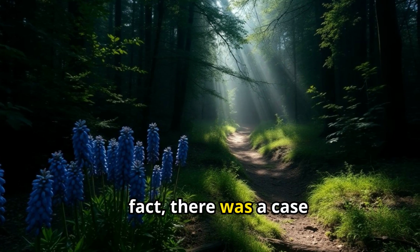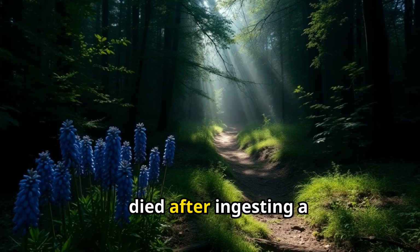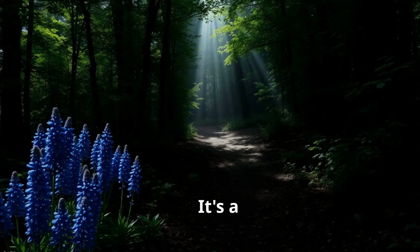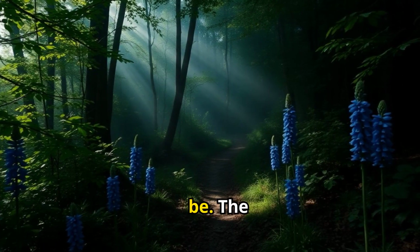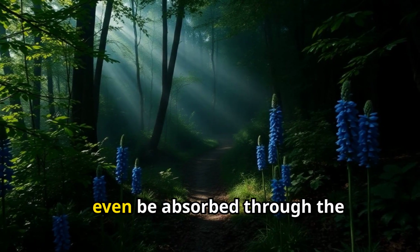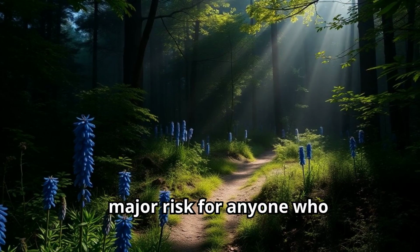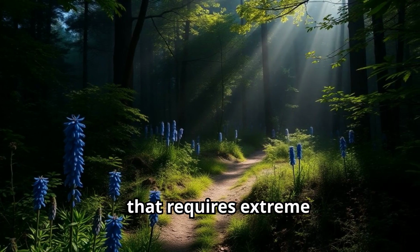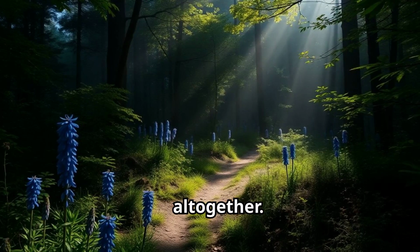In fact, there was a case in 2014 where a 25-year-old man died after ingesting a monkshood plant while foraging for wild herbs. It's a sobering reminder of just how deadly these plants can be. The aconitum's toxins are so potent that they can even be absorbed through the skin, making it a major risk for anyone who handles the plant. It's a plant that requires extreme caution, and honestly, I would just avoid it altogether.